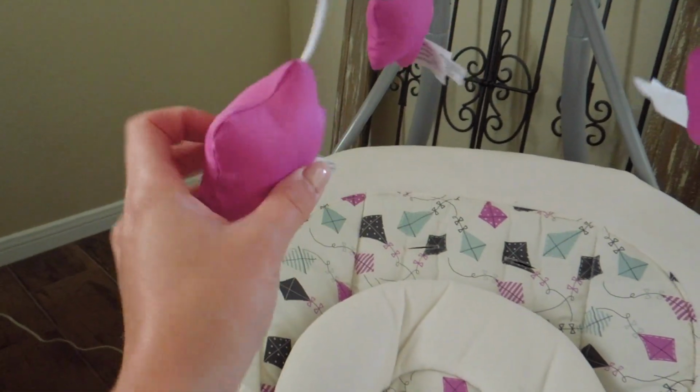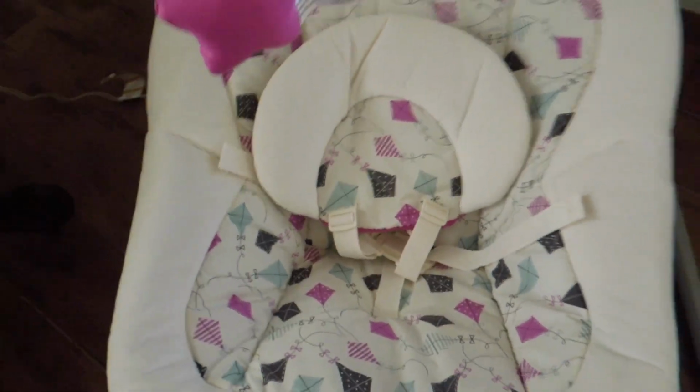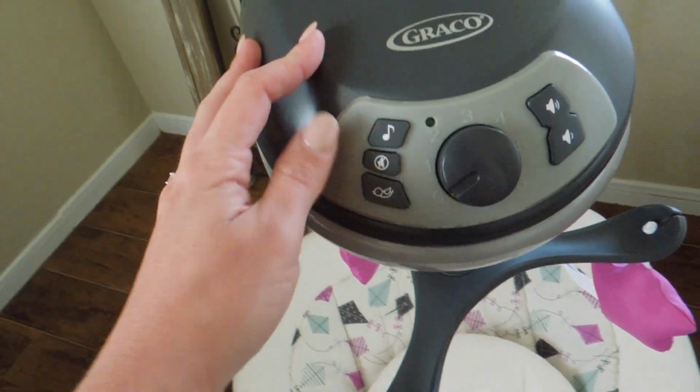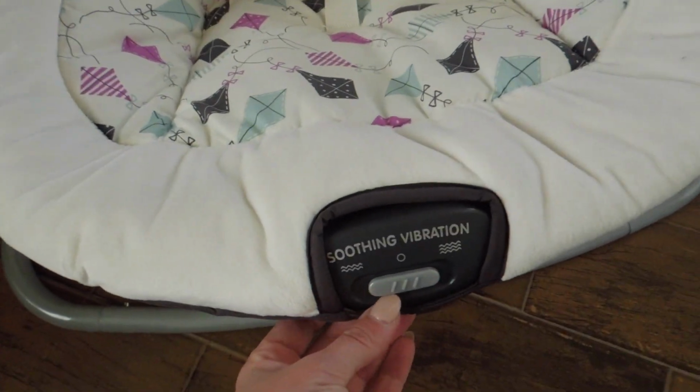This is just a Graco swing. It's one of their standard simple swings, which is all I really needed. It's got 6 different speed settings on it. It plays nature sounds, music, and then the seat vibrates, which I think is a nice little feature.